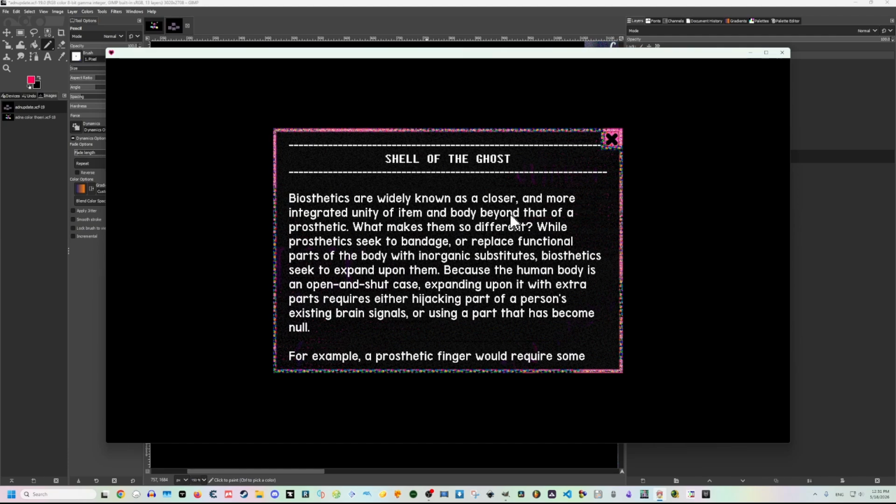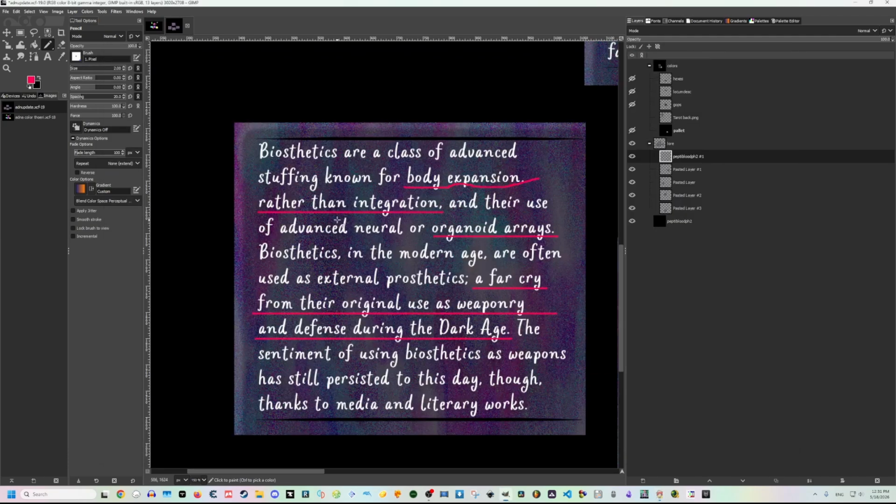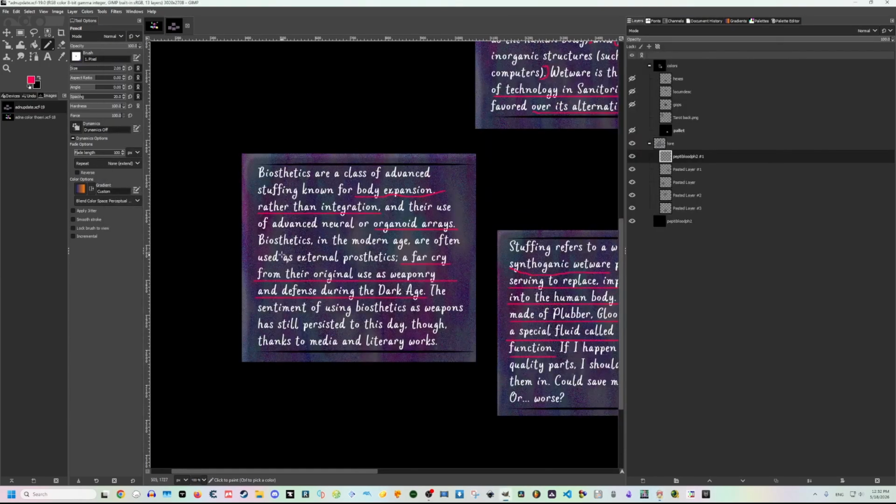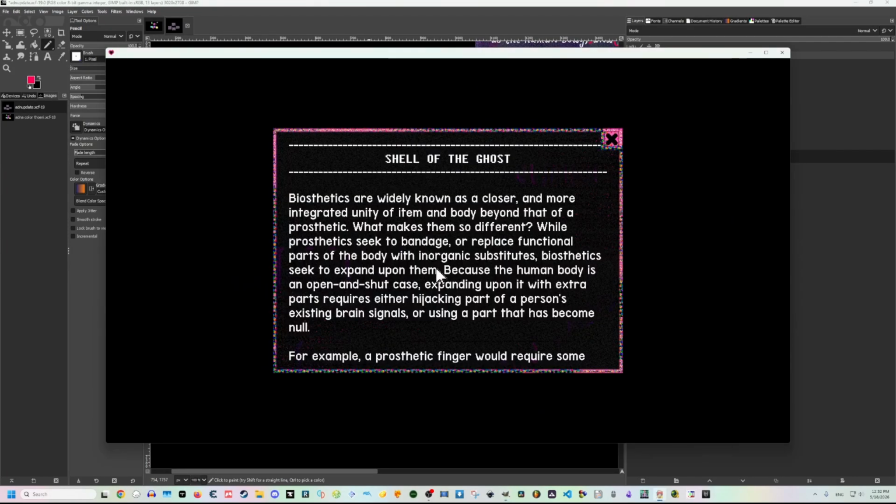More integrated unity beyond that of a prosthetic. Okay, so bioaesthetics aren't prosthetics. I guess it's because they're wetware and prosthetics are not wetware, if I were to guess. Yeah, okay. So they're used as prosthetics, but they have the ability to add new functionality to the human body.